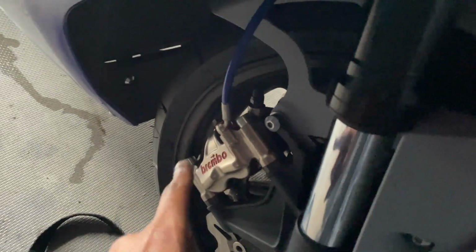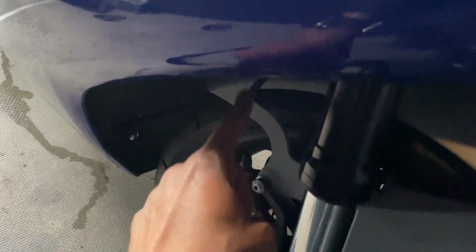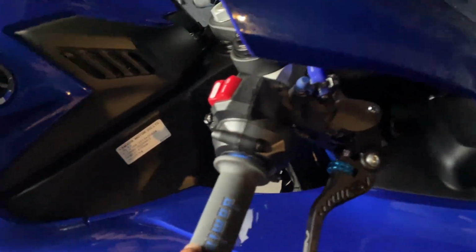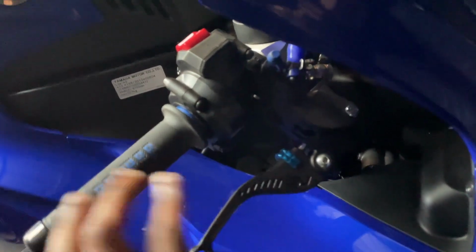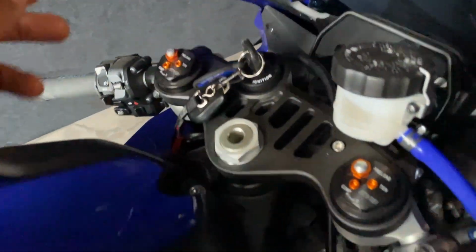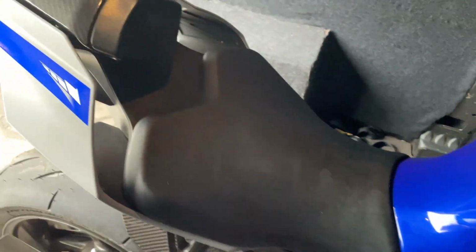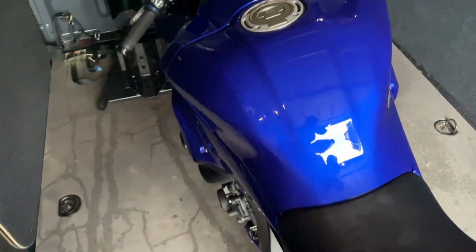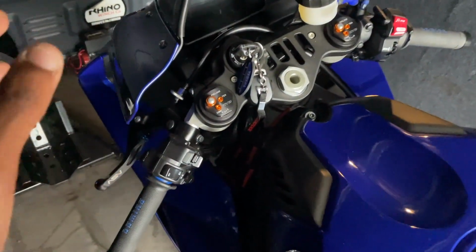We've got the Brembo operated calipers. We've got the Hel braided lines to match the bike. We've got Domino grips to match the bike. We've got ASV levers to match the bike. What else have we got? Data tool, as you do. Obviously, with these R1s the suspension is quite good anyway, so I think that's why he hasn't done anything to the front forks.